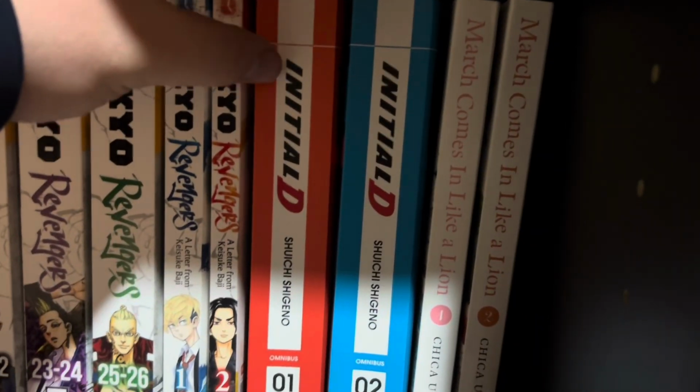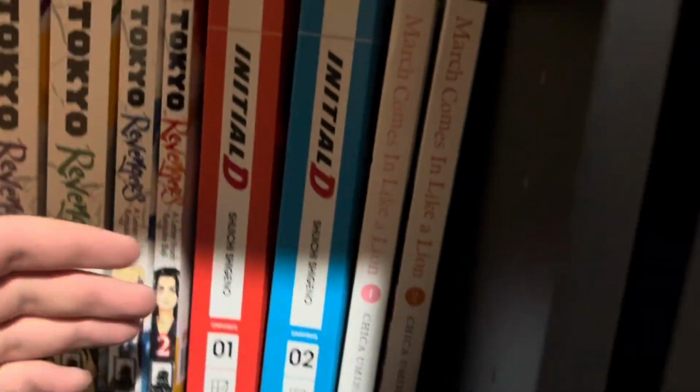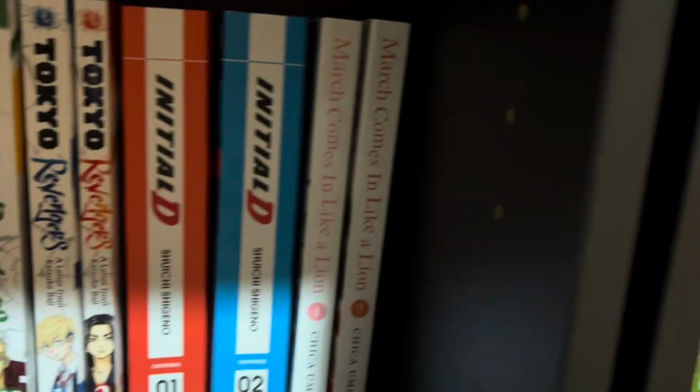Initial D, I tried reading the first volume. It was pretty boring for me. I couldn't really get into it, but I'm going to stick to it. I'm going to finish the first volume. Probably going to read the first 2 or 3, and then if I don't like it, I'll probably sell it.